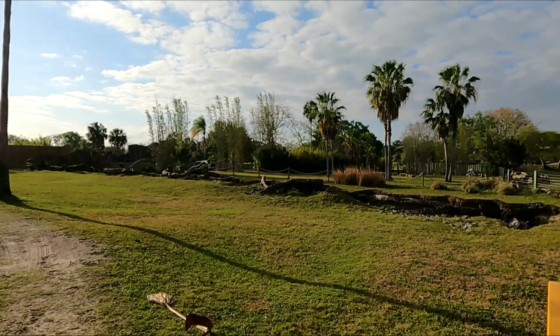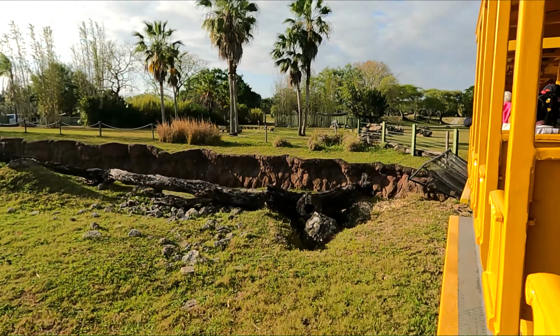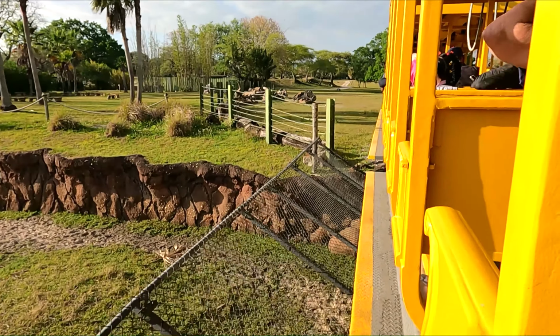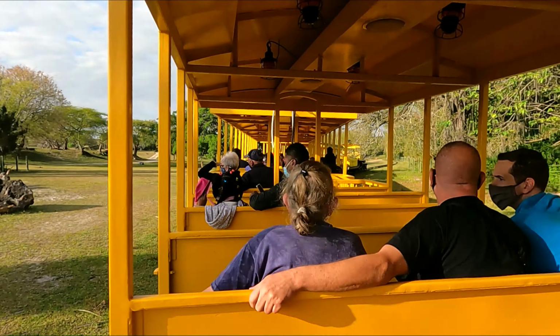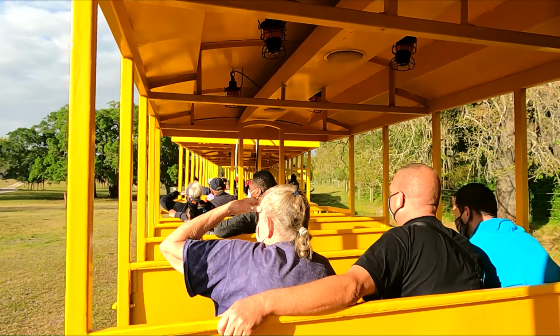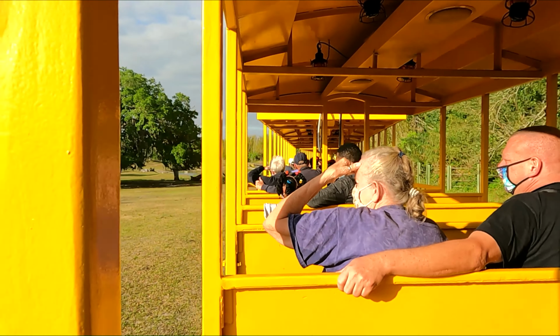Now the next time you're at the park, if you want to feed the giraffe, you can use the Serengeti Safari Tour. That's an extra fee, but you get out on the truck, not on the Serengeti Belt. You can actually touch the giraffe and hand feed them as well. The Serengeti Safari Tour. They're coming up to the end of their day, so come back in another day and you can ride the Serengeti Safari Tour, as well as any of the other wonderful tours we have at the park.